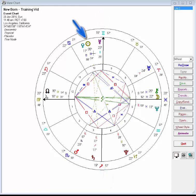Then the next 2 points are the luminaries, sun and moon. I'll just do that again. The ascendant, the midheaven, sun, moon. So those 4 points give me almost an entire reading just from those 4 points and what is happening associated with those points. So now I will walk you through what I mean by that.